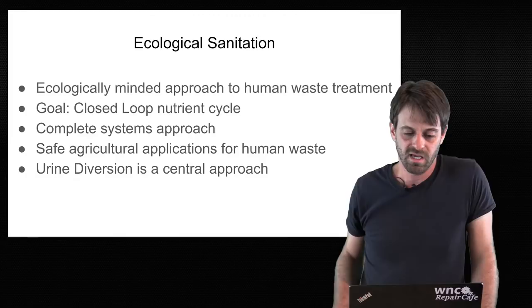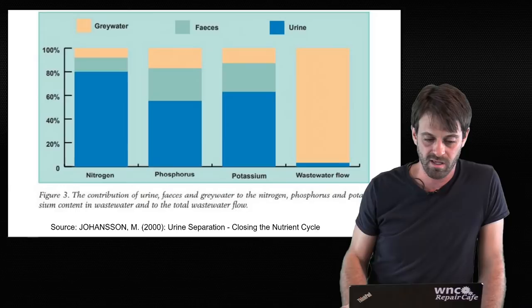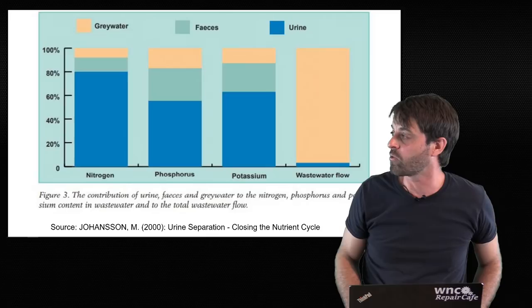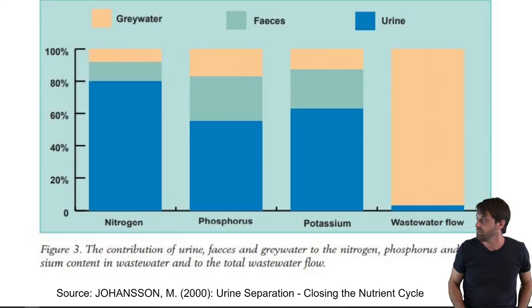Urine diversion here is really the central approach to ecological sanitation. Let me show you why. This comes from one of those Swedish documents that I was describing. Take a look at this graph here. You're going to see three of the main plant nutrients, the NPK that you see on a fertilizer bag: nitrogen, phosphorus, potassium. Urine is what's blue here, dark blue.